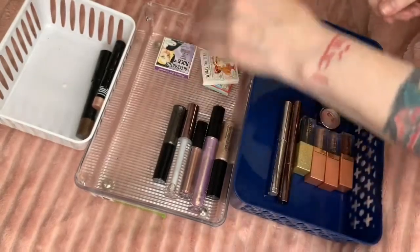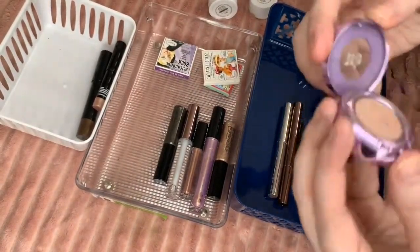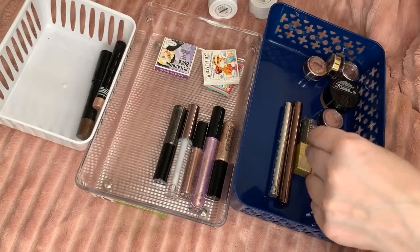That one. I do have an Urban Decay. This is a Midnight Cowboy. And I just want to see if this is even... Oh, it's still really creamy. Okay, I'm going to keep that one. I'm just going to put that on my makeup desk.